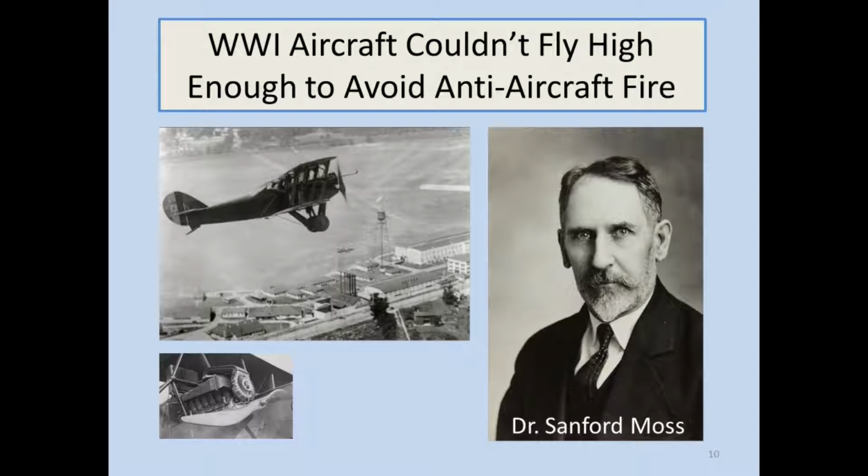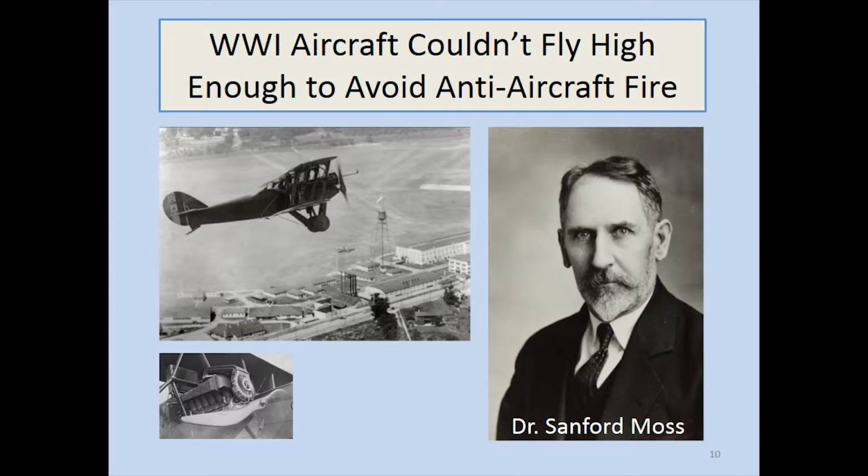During World War I, the Army recognized that airplanes could be used as a military weapon. However, aircraft engines had the same problem at high altitude as humans. Couldn't get enough air. In order to fly high enough to avoid enemy aircraft fire, the engines needed a boost in horsepower. The Army enlisted the expertise of Dr. Sanford A. Moss, an engineer with the General Electric Company.